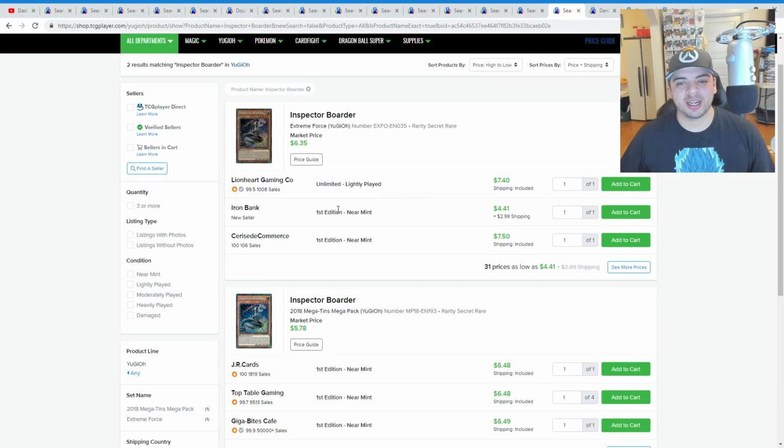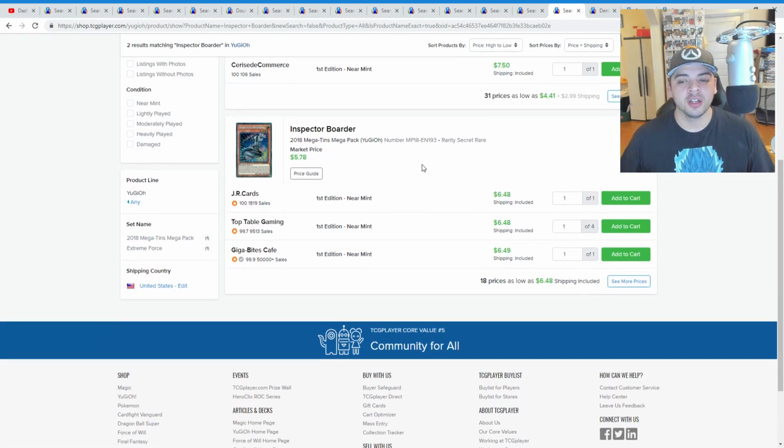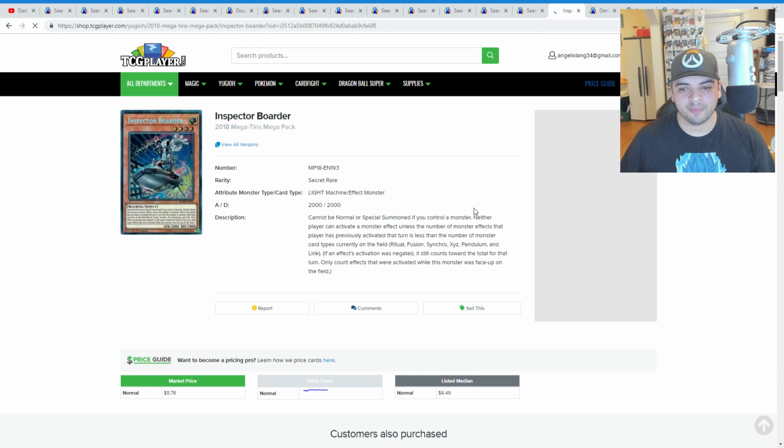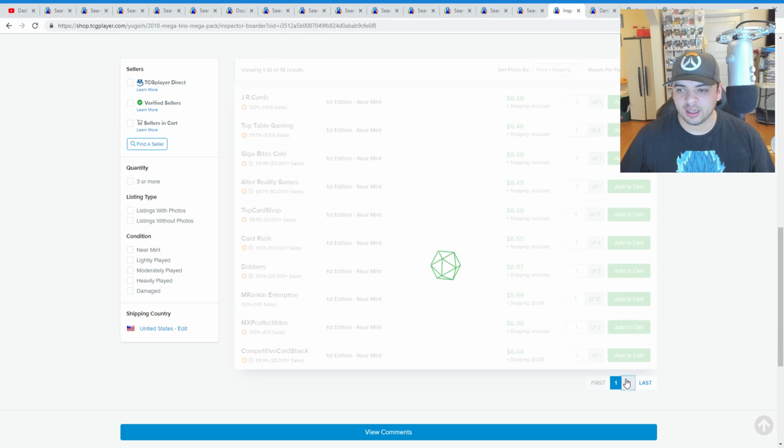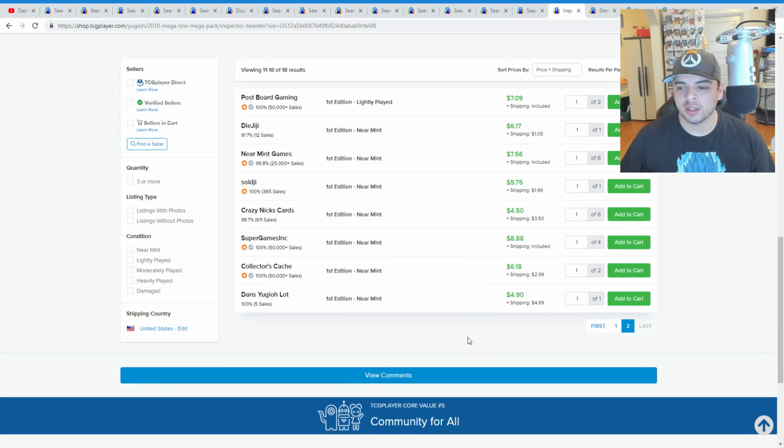I don't think Inspector Border can be bought out as easily, because even though this is an older set, Extreme Force, for us Yu-Gi-Oh players, the Megatons are relatively fresh. And there's probably a good amount. I'm going to click on the Megaton version and see. There's probably a good amount of walls. There's 17 wall here, 10 wall over here. There's only 2 pages, actually. No, it's not many. Okay.